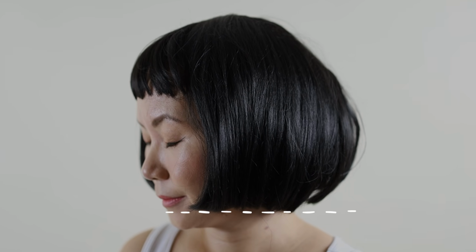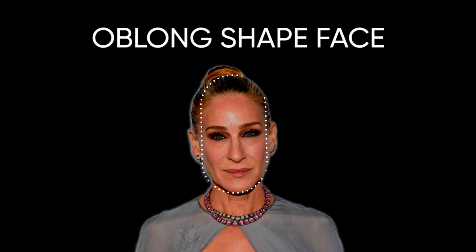Besides, you want to go with the layers. Layering is super flattering for your face shape because they soften your face shape. These are perfect balance for your angular jawlines. What you don't want is your short hair to end right at your jaw. One, it emphasizes the angular shape of your jawline, and two, they create more volume on your jawlines and make them look even wider.